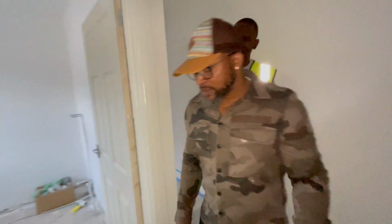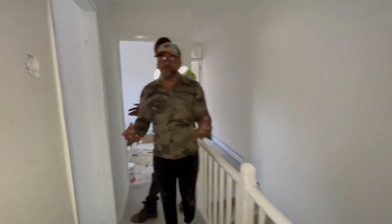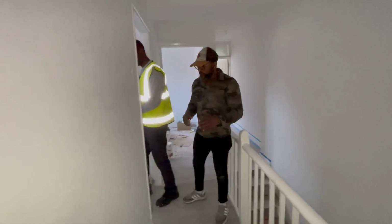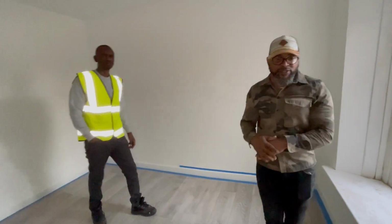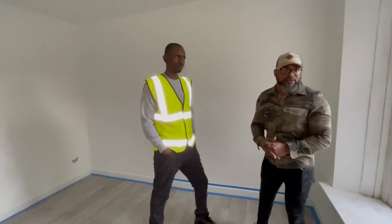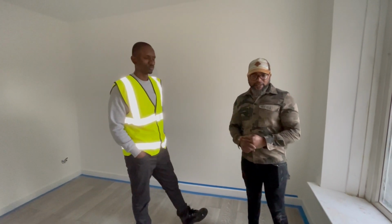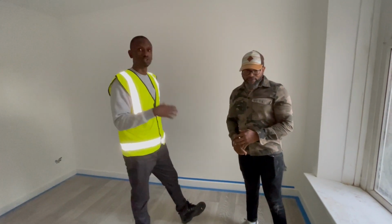So why did we decide to do laminate flooring, Baba? Well, because it's going to be an HMO, and we're going to have tenants there. So in order to save cost, I think laminate flooring is the best, because it's going to last longer with tenants in the house. Absolutely, because laminate flooring is durable.